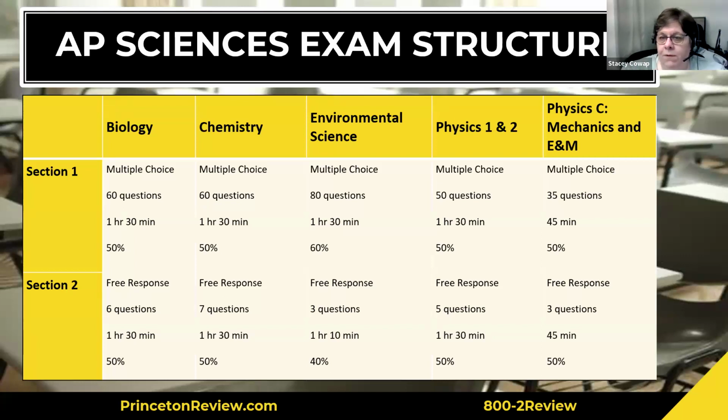Biology, chemistry, physics 1 and 2, and physics C, as you can see, they're all 50-50. Half the exam scores from the multiple choice questions, half the exam scores from the free response questions. All right, and as you can see with biology, chemistry, and physics 1 and 2, they're all an hour and 30 minutes or 90 minutes per section. Physics C is 45 and 45. All right, again, fewer total questions. Each of the questions tends to have a little bit more work we need to do because it's calculus based.